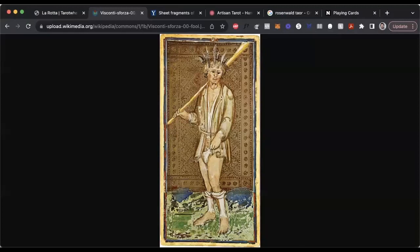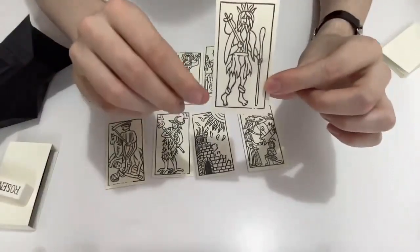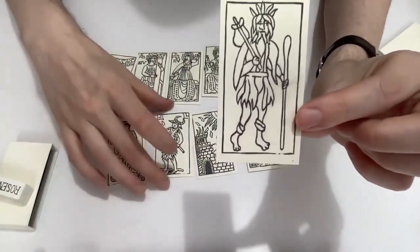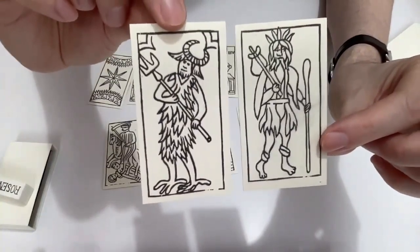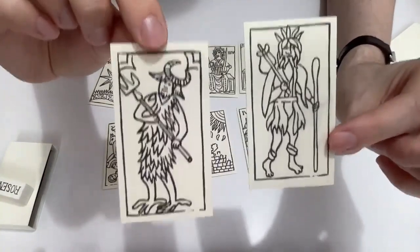So once again, I'm going to show you what Kristen has made. So this is the Fool that she's created for this deck. And actually, if you look at this, I really like this because it just shows that this is, for example, the devil. And I think side by side, you would never even know that this card wasn't original to this deck.